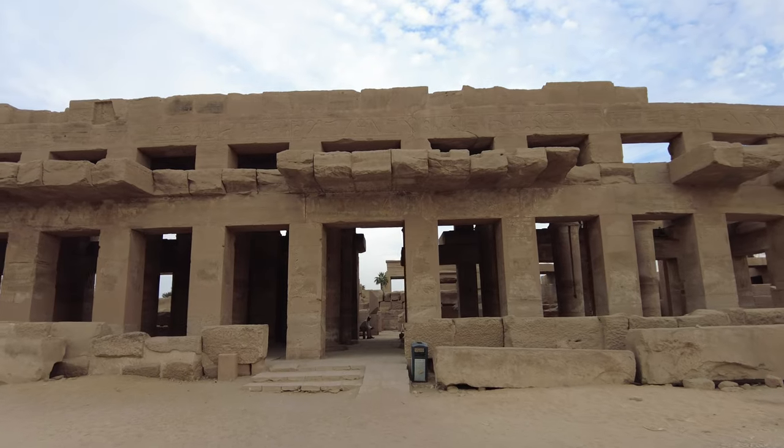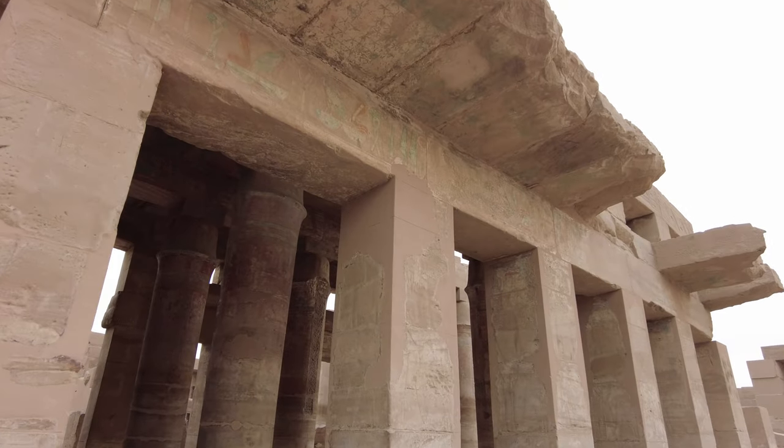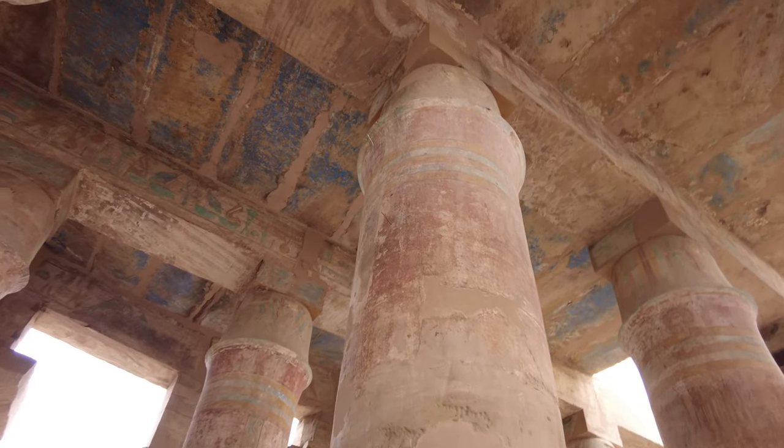All the way on the other side of the courtyard here, there's one last temple all the way to the east of the complex. So I'm going to go check that out.